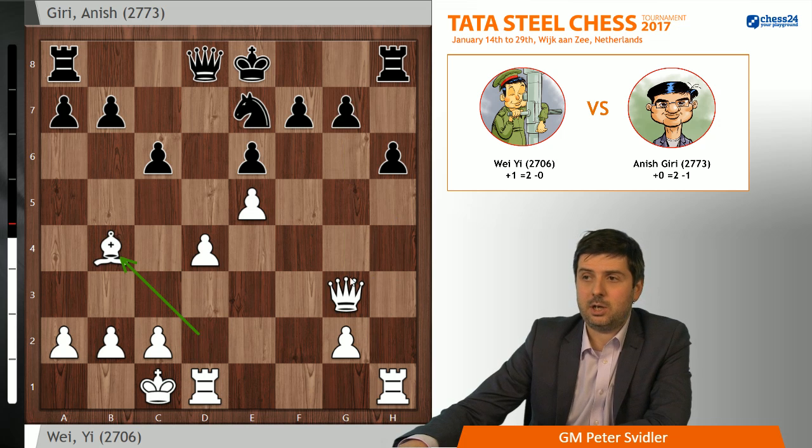But Black has no weaknesses. Yes, he has currently the king stuck in the center on e8, but opening up any files in the center to exploit that will not at all be easy. And White is a full pawn down here. So bishop b4 is already putting White's game somewhat at risk.